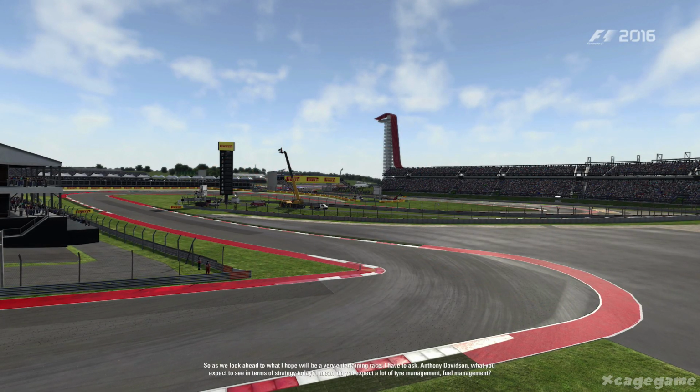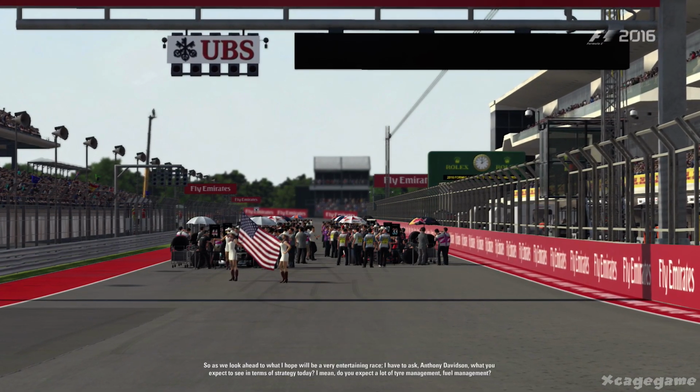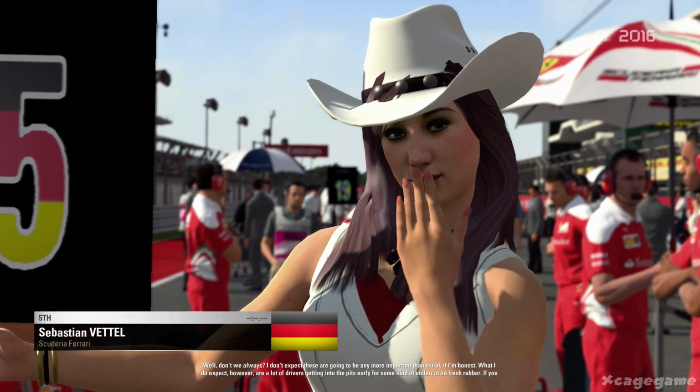So as we look ahead to what I hope will be a very entertaining race, I have to ask Anthony Davidson what you expect to see in terms of strategy today. I mean, do you expect a lot of tyre management? A lot of fuel management? Well, don't we always? I don't expect these are going to be any more important than usual, if I'm honest.